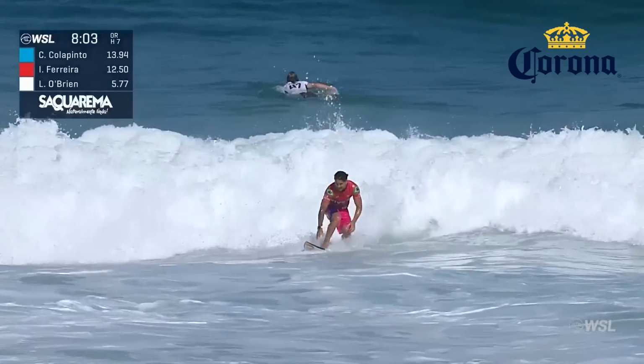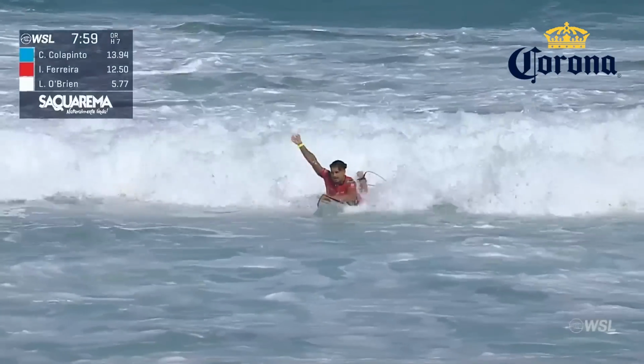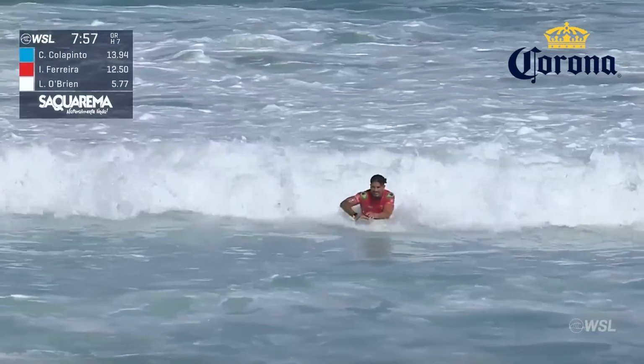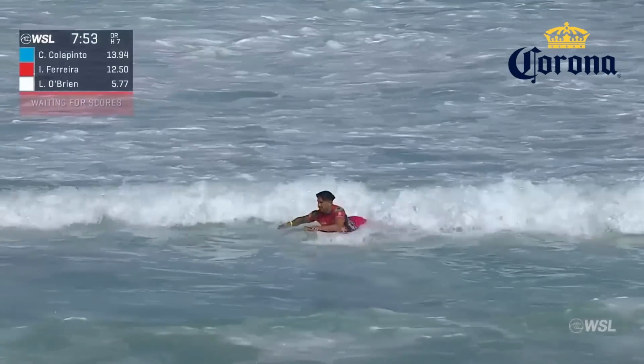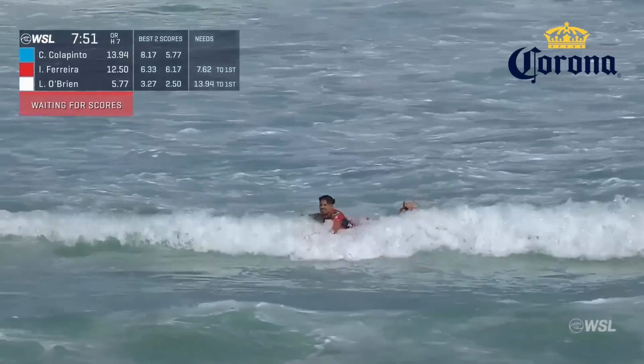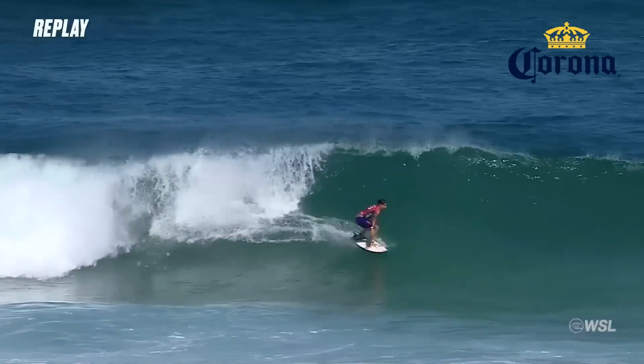That's a solid one. That was Italo Ferreira giving himself a hand right there. Jesse waving, he wants to ski right away to get back out there as well. Ferreira just needs a 7.62 to turn this heat. Think he did it there? This is a bigger wave.